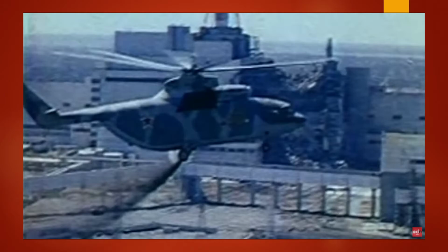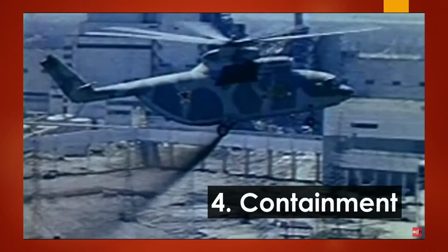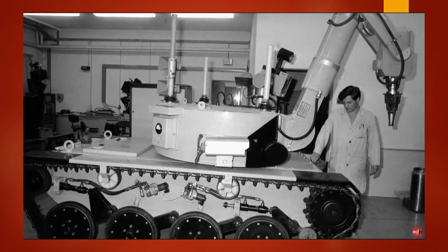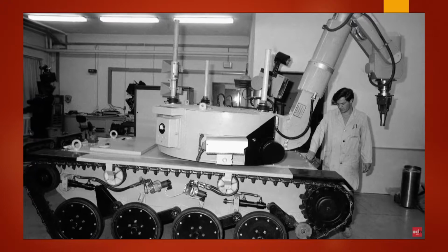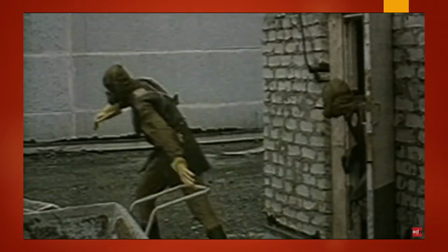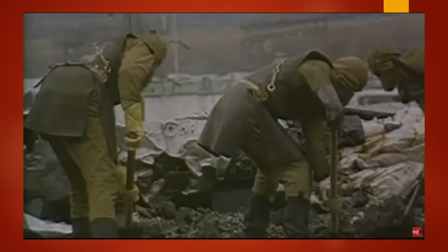To contain the fire blazing in the exposed core, sand, boron, clay and lead were dropped onto the flames. The Soviets then tried clearing debris with remote-controlled robots, but when the machines started breaking down in the toxic atmosphere, groups of men were brought in to clear 100 tons of radioactive material from the area.